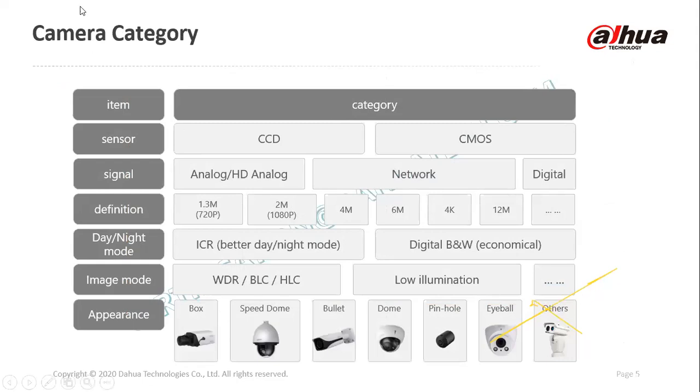Camera category. The camera category can be based on the sensor it has, the signal that the camera produces, the resolution, and even other performance factors. Dahua technology applies different types of sensors. We have CCD and CMOS sensors. We'll see detailed information on this later in the slides. In terms of definition, it's about the megapixels. We have even up to 32 MP. The higher the megapixels, the clearer the picture.